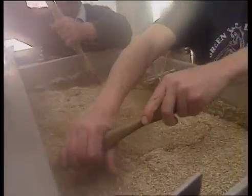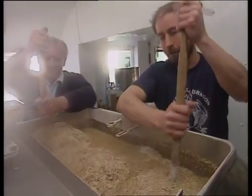If you stir it anti-clockwise, you get a witch's brew, apparently. Very important you go clockwise.